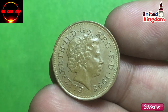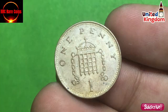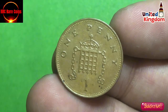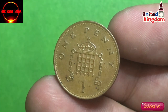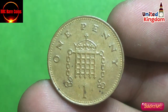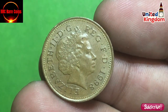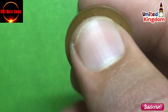Why are error coins so valuable? When the Royal Mint produces billions of coins each year, mistakes happen, and those mistakes turn ordinary coins into collector's gold. The most valuable errors include wrong planchet, when a coin is struck on a blank meant for a different denomination or country. Off-center strikes, where part of the design is cut off. Double die errors, where the design appears duplicated, especially on letters or the Queen's portrait. Die cracks and cuds, visible cracks or blobs on the surface due to damaged minting dies. Even the smallest error can turn a 1p coin into a 5-figure price.